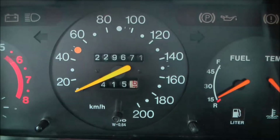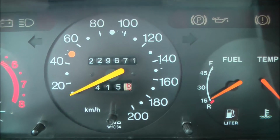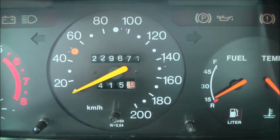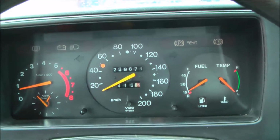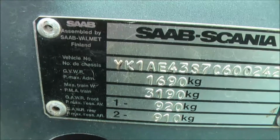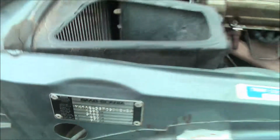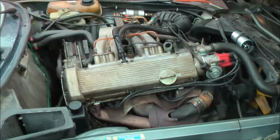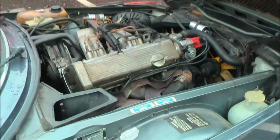I have driven, I think, 5,000 kilometers with it. This is the second summer I've had it. In drive. It's making a bit of a racket. It has been standing here in the rain for a few weeks now.